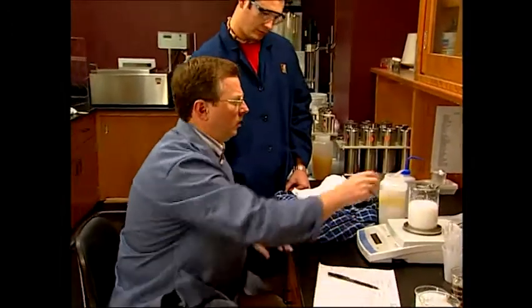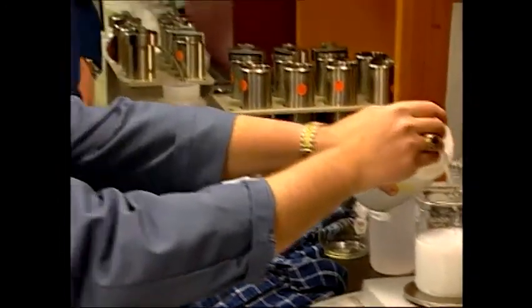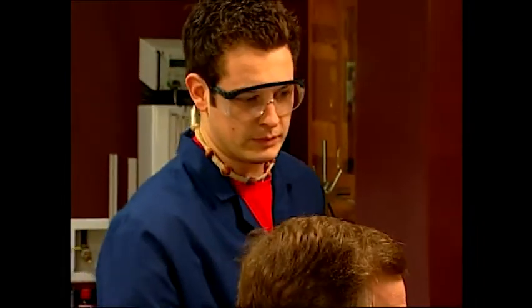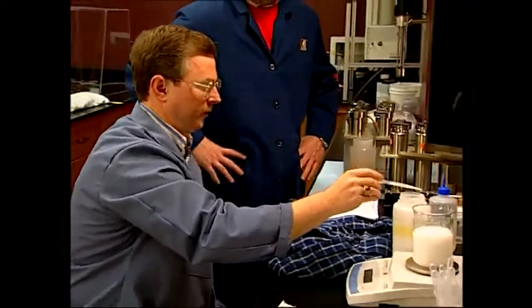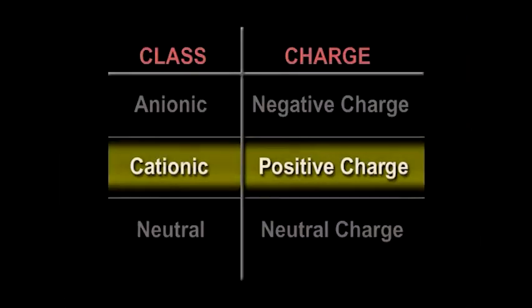Disadvantages? When compared to other softeners, more product must be used. Anionics are hard to exhaust and may be incompatible with baths containing products such as stabilized cationic emulsions, electrolytes, or resins. A second type of softener, cationic, has a positive charge.